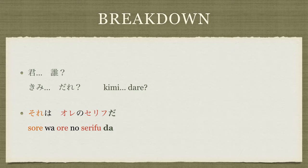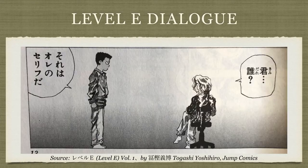Okay, so the character is responding saying that whatever the character previously said, that's actually what he should have said, right? So それは俺のセリフだ is like, that's my words. Those are my words. 俺のセリフだ. So it's a situation where the first person, if you go back here, asks a question, but actually the second character responds saying that's the question he should have asked, not the other person. So it's like a situation here.